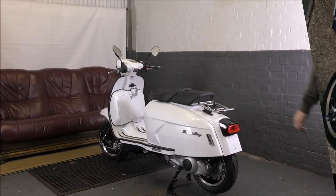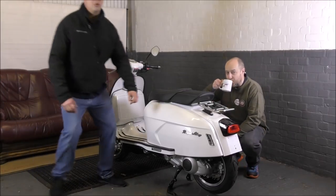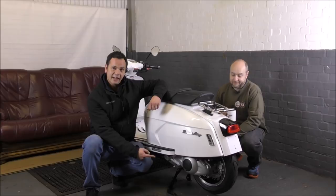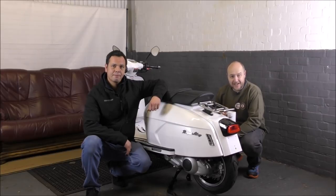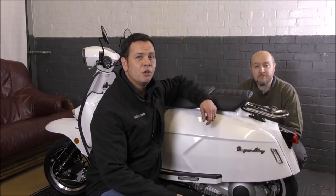Well, the keen-eyed amongst you will look at this and go, well, it's just the same as the 125 and the 200. Which is good, because that's part of the attraction. But the most important difference is under there. And we'll come on to that in a little while. Now, we just could say that the Royal Alloy has a new, bigger engine.